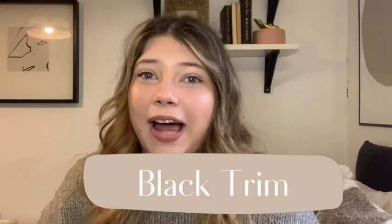Okay, so I totally lost track of what number we're at, but the next trend is black trim. It's a 10 out of 10 for me. It's so funny because in 2019, everything was white. Everything had white walls. As you can see, I painted my room white. You just wanted white trim, white walls, white furniture.